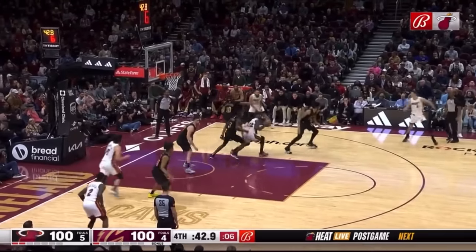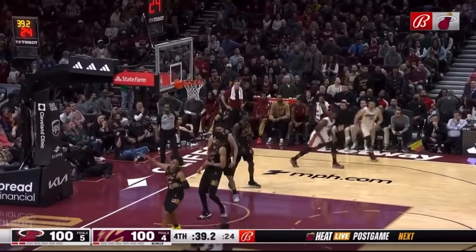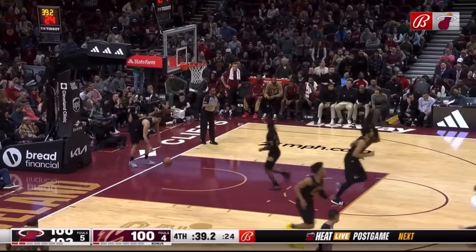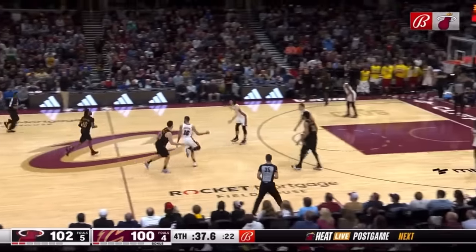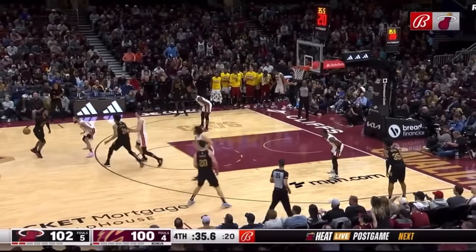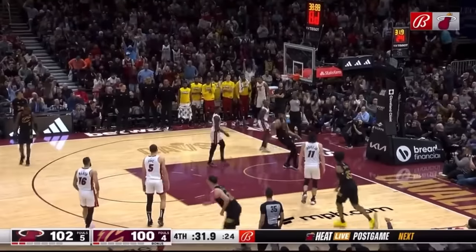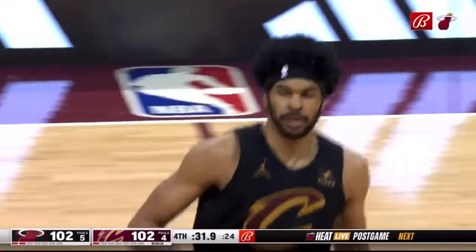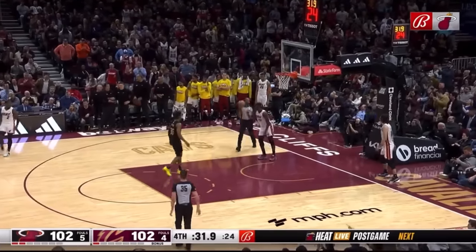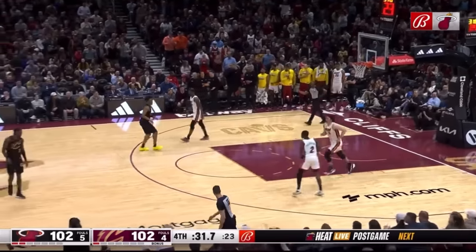Jimmy to his right. Turns back, ducks in, now fires, and scores! With 2 seconds left on the shot clock, Butler puts the Heat up 102 to 100. 6 straight points for the Heat. 35 seconds left. Garland to Allen. Oh, he got free for a right-hand jam. So we are now tied at 102. Garland finding Allen. That was a 9th assist for Garland.